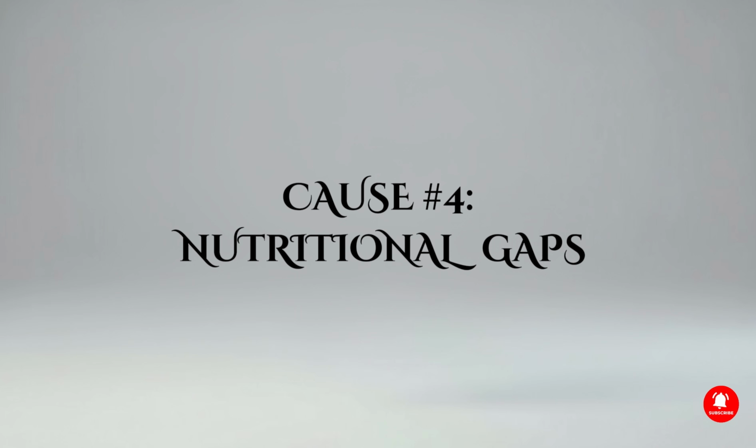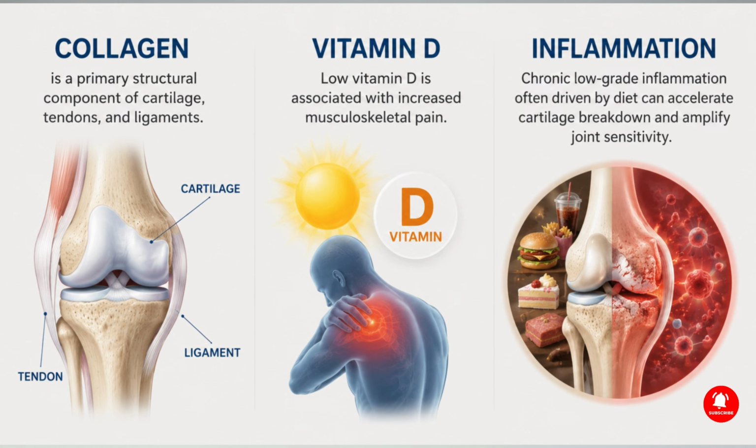Cause number 4, nutritional gaps. Collagen production declines with age. Collagen is a primary structural component of cartilage, tendons, and ligaments. Low vitamin D is associated with increased musculoskeletal pain. And chronic low-grade inflammation, often driven by diet, can accelerate cartilage breakdown and amplify joint sensitivity.